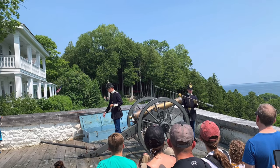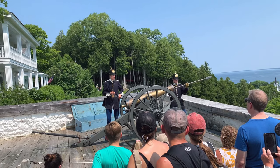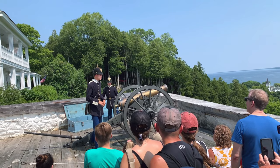Alex is putting it in the muzzle, ramming it all the way down to the breech end of the cannon with the rammer, which is on the other end of the swab, and from there it is tapped into place, and the cannon is officially loaded. We're going to wheel it to the firing position.